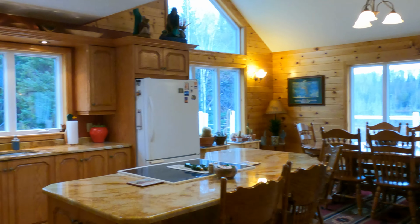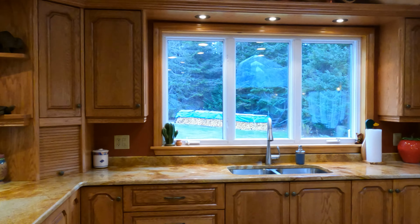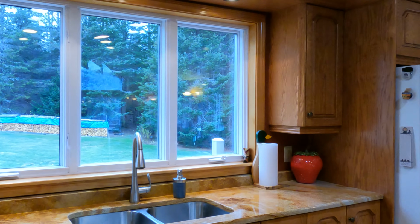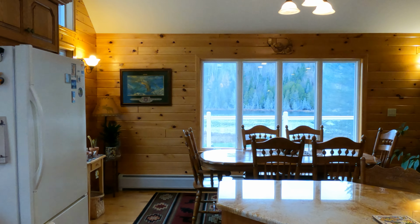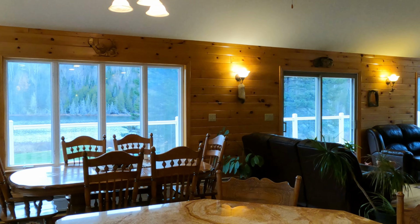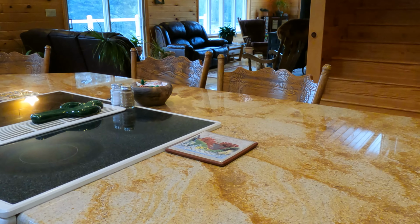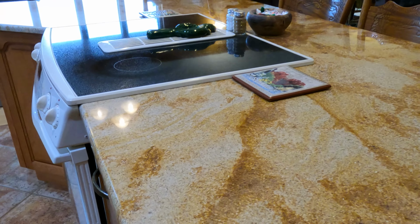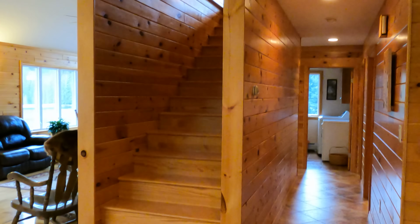And it's a beautiful kitchen. Granite counters, tile floors, recessed lighting. Lots of natural light in the home with all these windows. And it's very, very comfortable in here. It's cool outside today, it's about 45, but it's toasty warm in here. This is kind of a close-up of that beautiful granite that blends so well with the color of the home. And it's very well built.